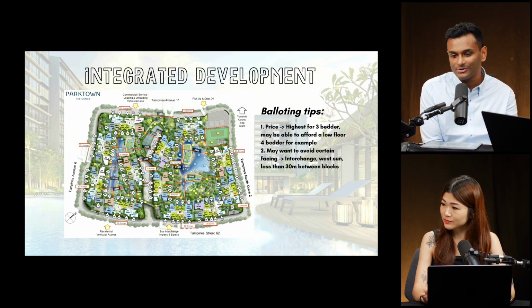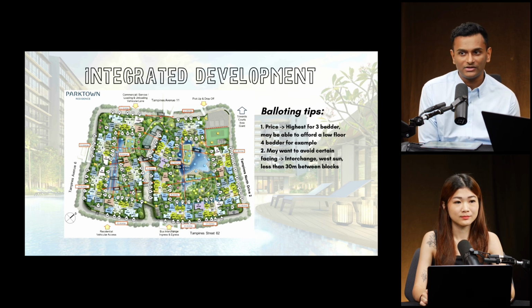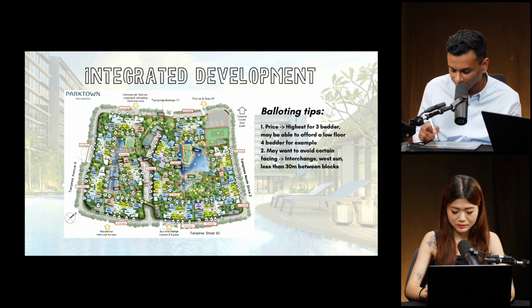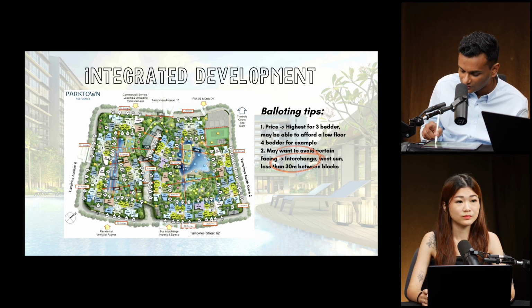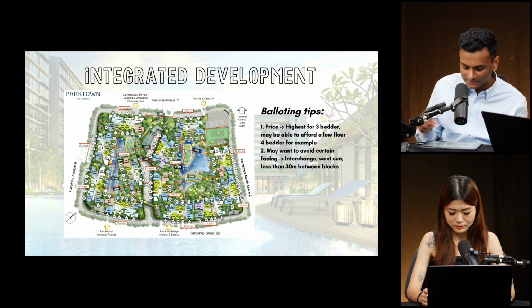If I didn't get my first choice unit, what's my second? What's my third? Sometimes you may need even more than that if your balloting number is not great. You will also want to avoid certain facings like what I mentioned: interchange, west sun, 30 meters between blocks. All these are important things.